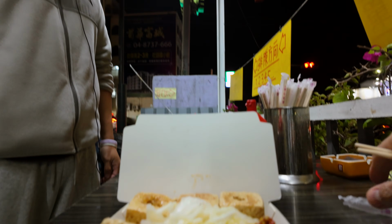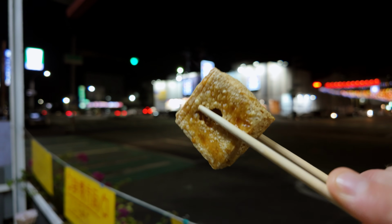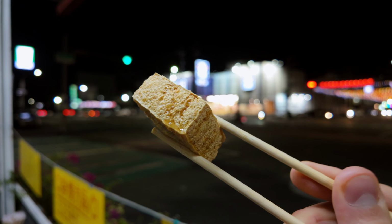Alright, Leo has introduced me to this stinky tofu. It seems incredibly popular. Come on. Get a look at that. It does have a little bit of funk, but you're right. I think that this is lightly fermented. I think this is entirely edible. I have full confidence that I'm gonna like this.